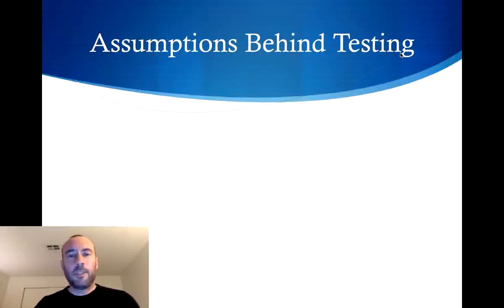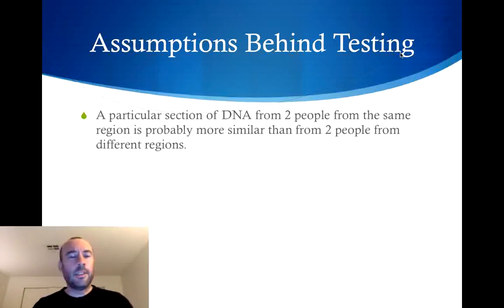So there are some assumptions behind the testing. One assumption is that if you take any particular section of DNA from two different people, those sections are going to be more similar if those people come from a region that's pretty small or pretty close to one another than when you're comparing two people from far-flung regions. Okay, that goes along with what we know about genetic distance correlating with geographic distance.